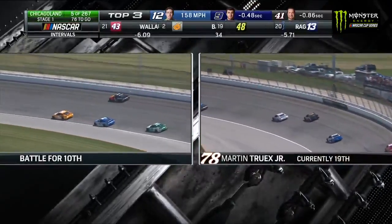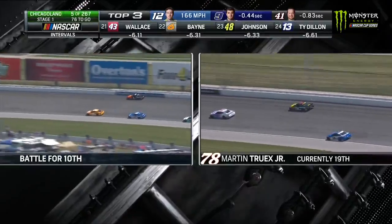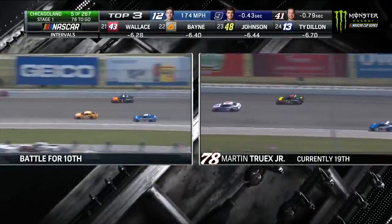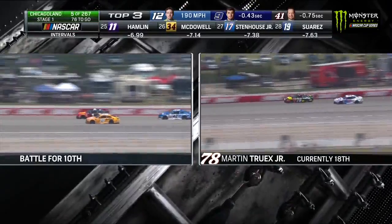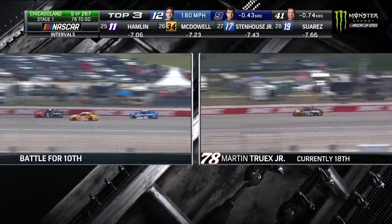Let's see if Jamie McMurray can make the outside work. See that run he gets on corner exit. He's going to get to the outside of Erik Jones. Erik has nothing he can do. Kyle Larson's going to try to make that move with him.